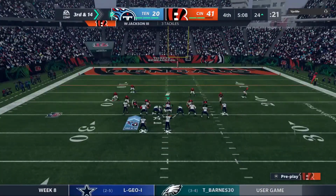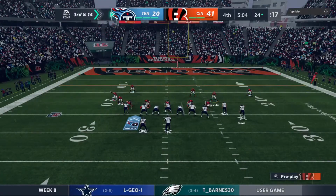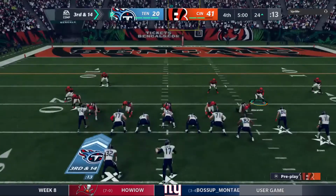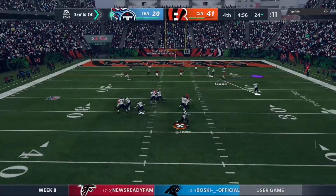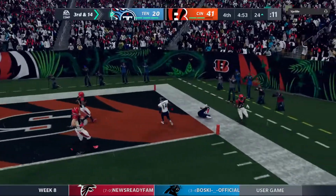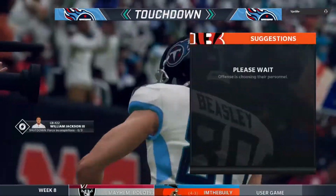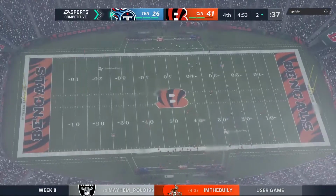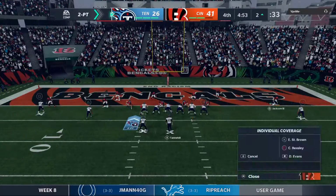3rd down. Here's Tannehill, flush to his right. Got a man, and it's taken in for a Titans touchdown. Cole Beasley, his 4th touchdown on the year. And the Titans are able to close the gap just a bit.